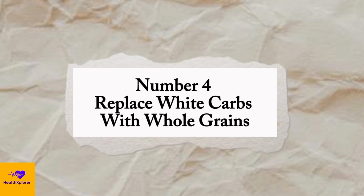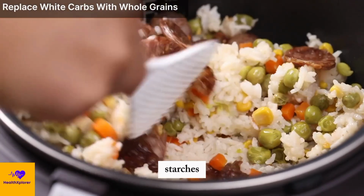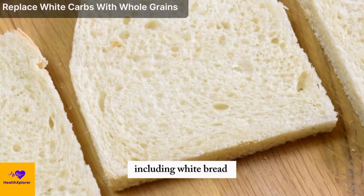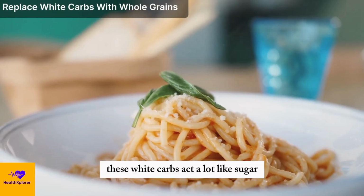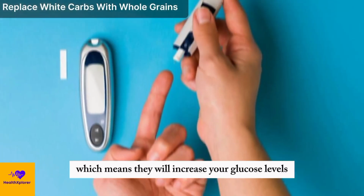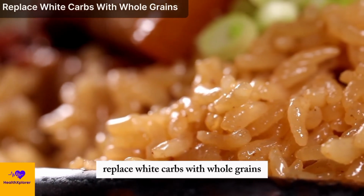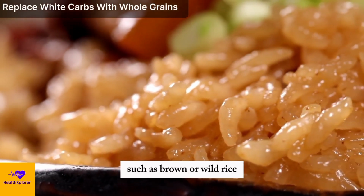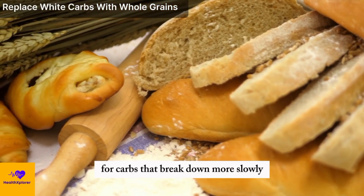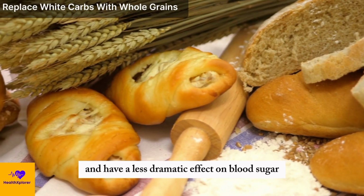Number 4. Replace white carbs with whole grains. Other foods to avoid when you have diabetes are refined starches like white rice and anything made with white flour, including white bread and pasta. These white carbs act a lot like sugar once your body begins to digest them, which means they will increase your glucose levels. Replace white carbs with whole grains such as brown or wild rice, barley, oatmeal, high-fiber cereals, and whole grain breads for carbs that break down more slowly and have a less dramatic effect on blood sugar.